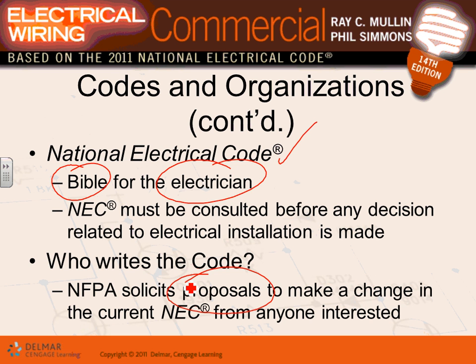For example, I would like to propose to use NM cable in every type of building, type 1 through type 5. Submitted there, a bunch of experts. There are 19 committees that divided the code. They look into it and they say, well, this doesn't make sense, throw it out. This makes sense, let's consider it. So that's a proposal. Every year they have a proposal.